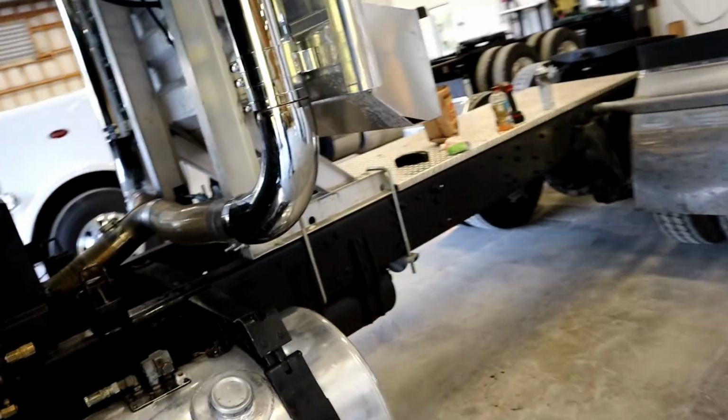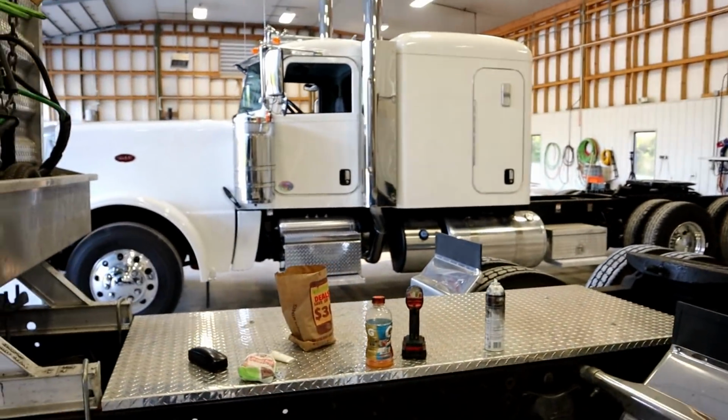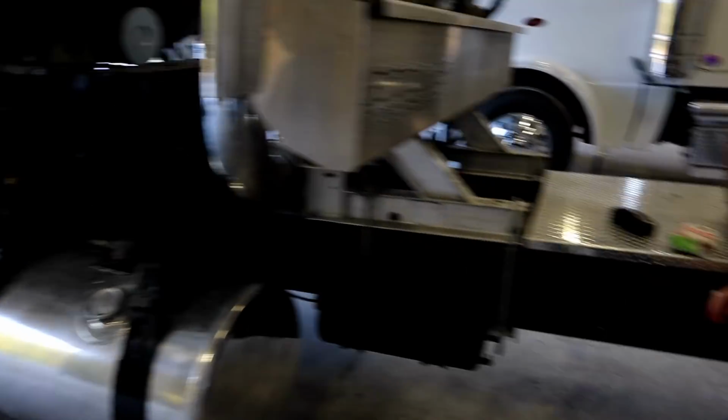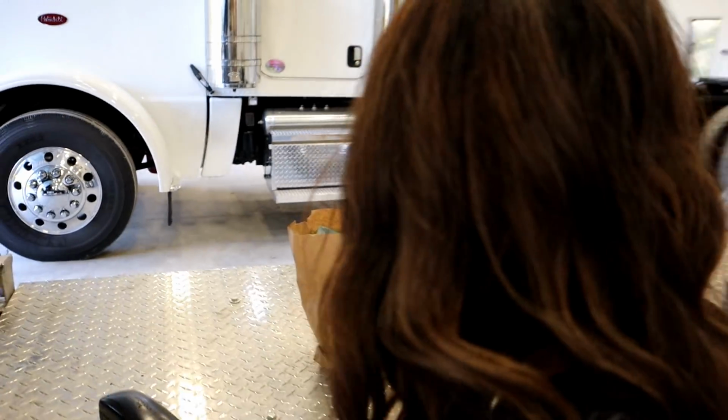We're gonna get our mess cleaned up, get it pulled out of the shop. Shout out to FITZGERALD. See this mess cleaned up. Hey, what are you doing? Cleaning up your mess. Oh, really?